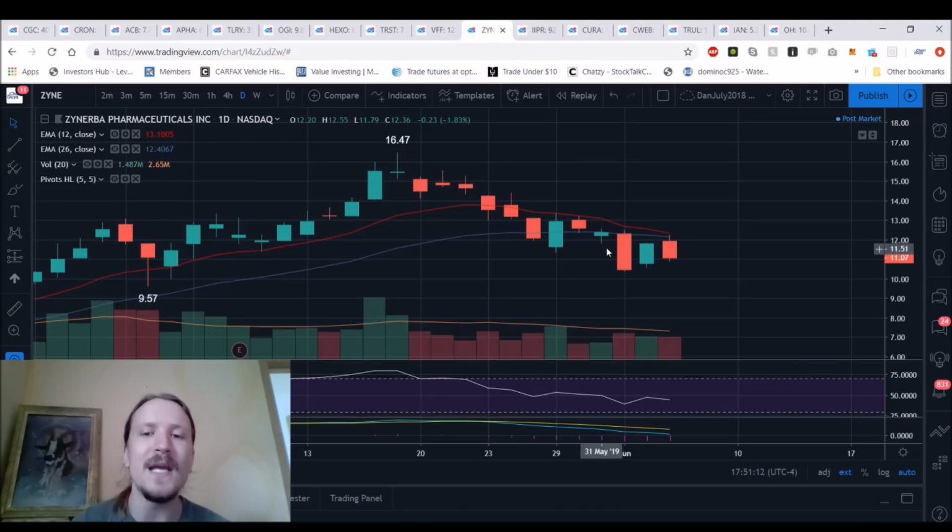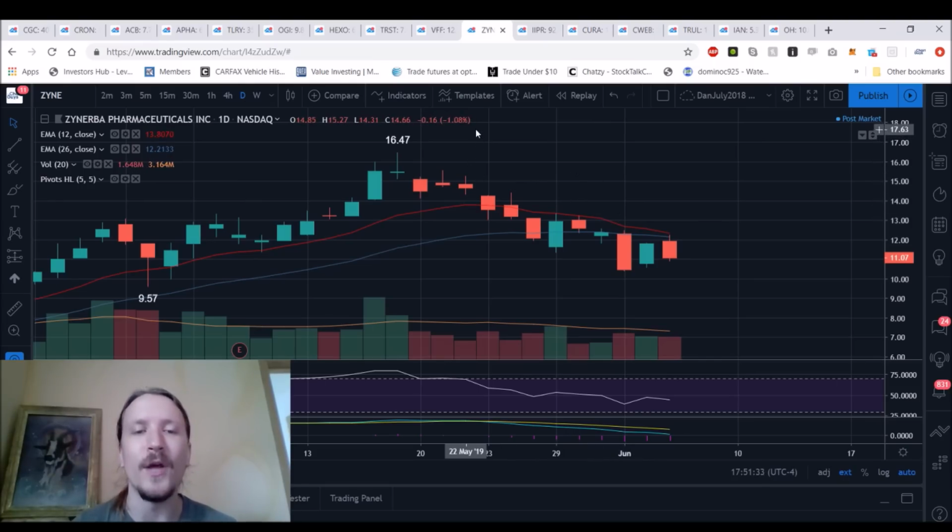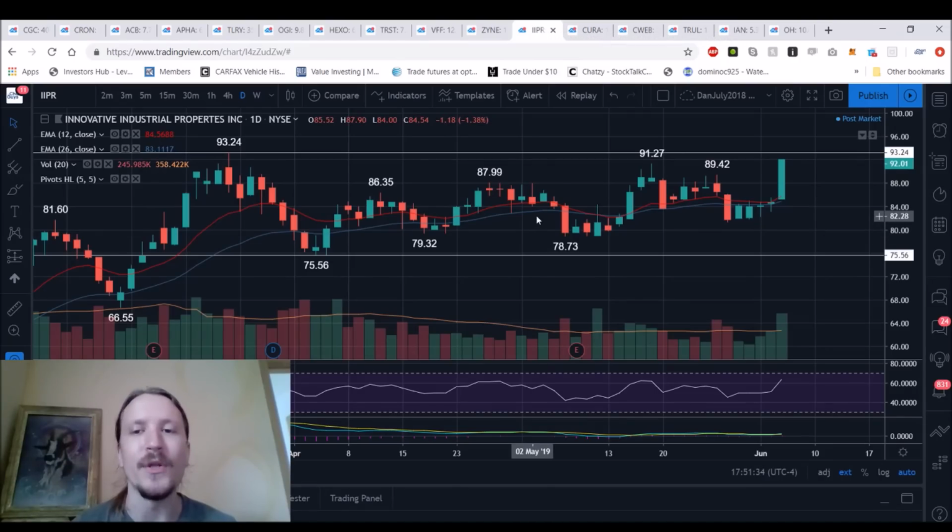ZYNE, bear flag on the daily still. Break 1088 and the odds of the bear flag will increase. And we're setting a new daily lower high of resistance of 1224. So lots of bear flags out there. The tech sector, Facebook, Amazon, these are bear flags out there. SPY is not a bear flag. So we have to be watching very closely because we may just be setting up for another leg down on these Canadian MJ names. And we have to protect against that if we are bullish.